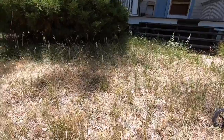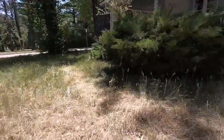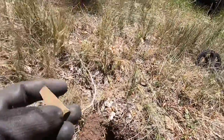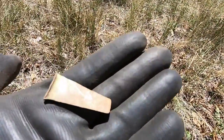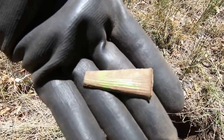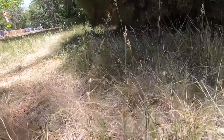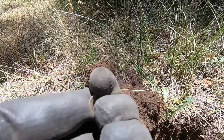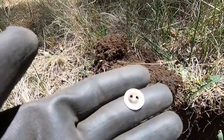All right, it's been slow going. Since the last thing that I showed you, which was over there, I've gone back and forth and back and forth. And I just think I found a wing to an airplane, a toy airplane. Pretty sure that's what that is. All right, moving on. Next find, about 4 inches deep. You got a little button. Don't think it's very old. It's definitely a button off of something.